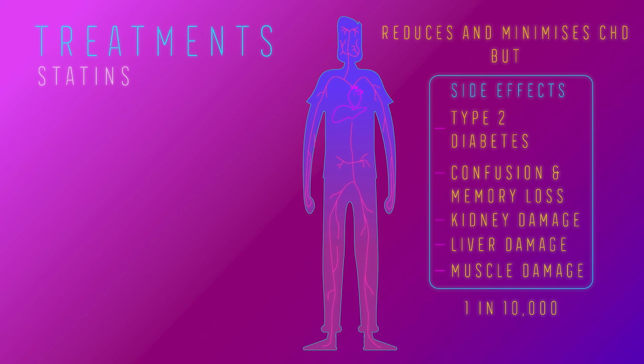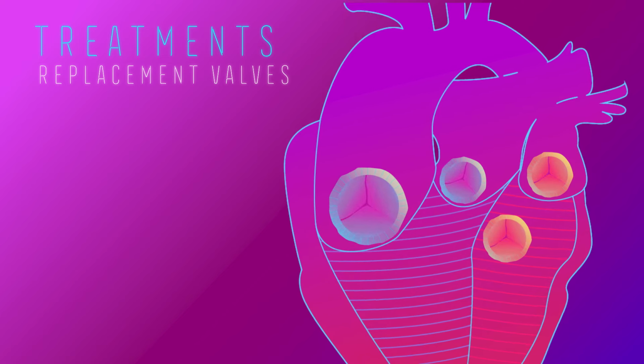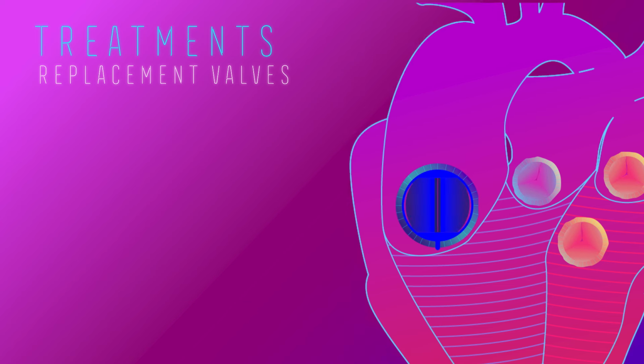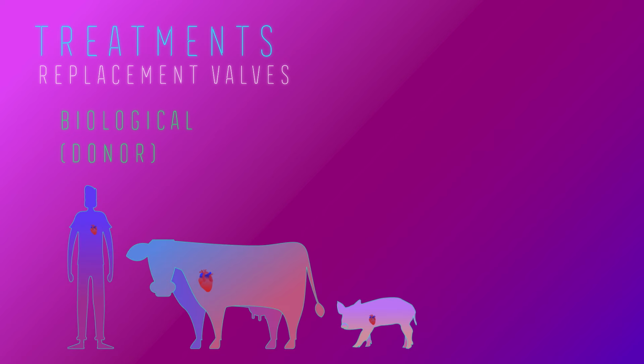So we've seen stents and statins. We can also replace faulty valves. The job of heart valves is to prevent the backflow of blood. Sometimes one or more of these valves stop doing its job properly. And when this happens, many people need little or no treatment, but sometimes surgery is needed. Surgery can either repair a valve or be a full valve replacement. Replacement valves can be man-made or from a donor. Did you know that donor valves can come from either a human or an animal?